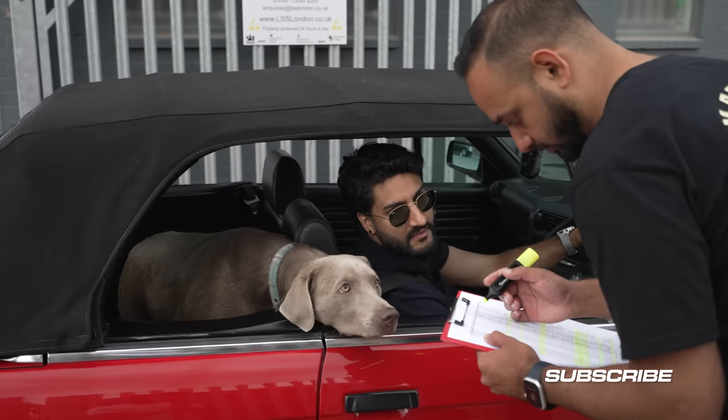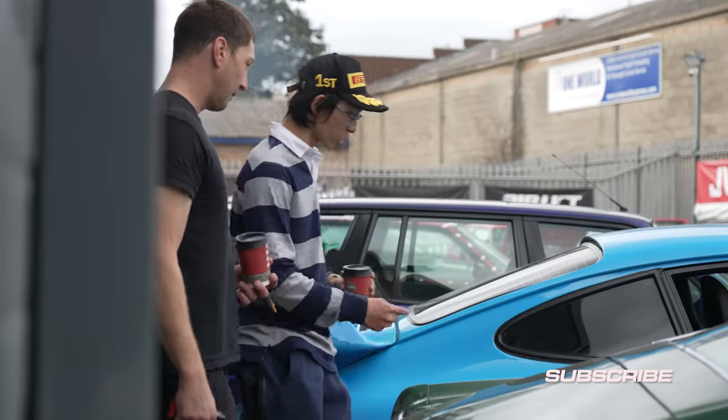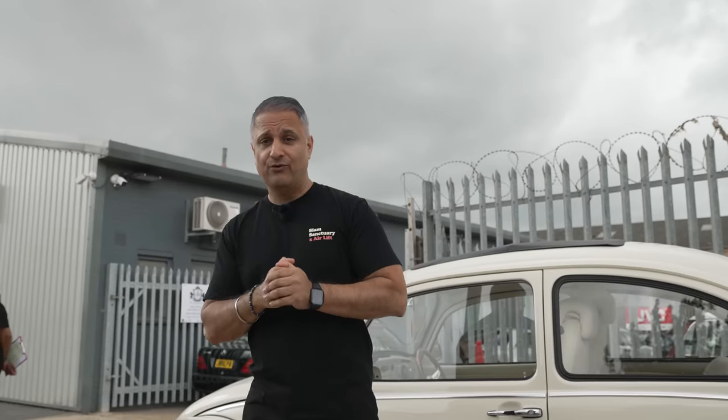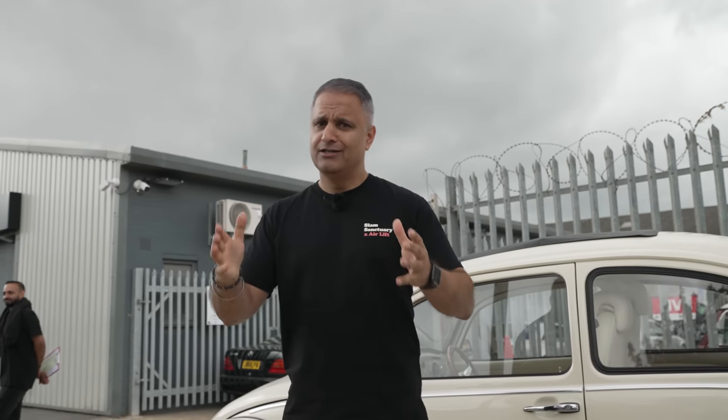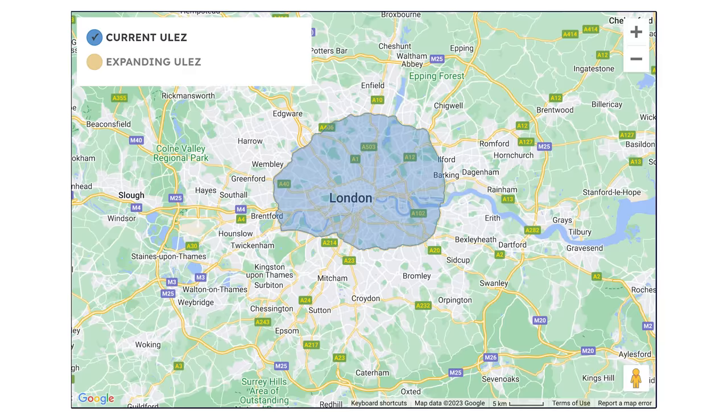Another cars and coffee event here at Cass HQ. We're in August, a couple of weeks before ULEZ kicks in. Some of you might ask, what is ULEZ? ULEZ stands for the Ultra Low Emission Zone. The Lord Mayor of Central London has extended the ULEZ zone to Greater London.